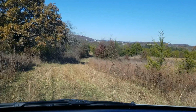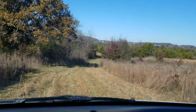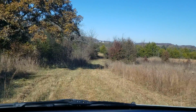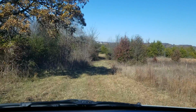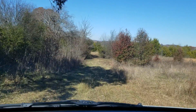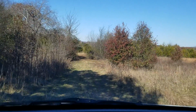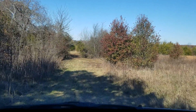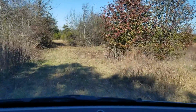Okay. So all this was, do you see that really tall grass on the right and the left? Yeah, that's what was here. Not anymore. Do you see that opening ahead? That was completely closed off. But Doran opened it up, and that is the entrance to our property proper.